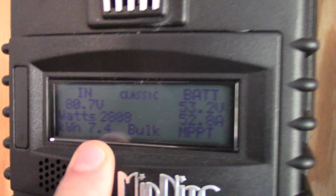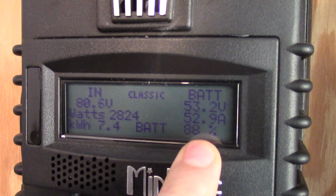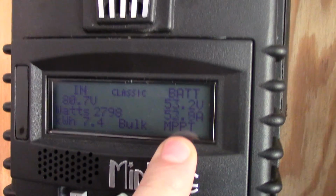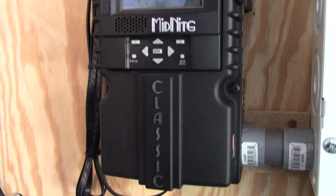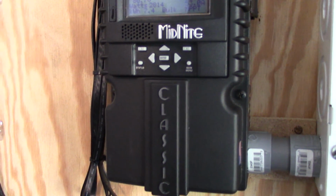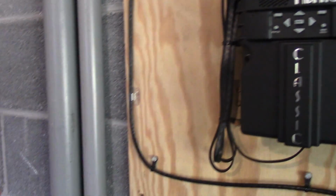Our charge controller currently has 1220 7.4 kilowatt hours of power. We are manufacturing 2,800 watts or so. We have 52.9 amps coming in, and let's take a look at how much power the house is consuming. And I'm going to show you something that's kind of interesting.